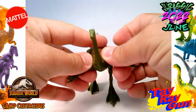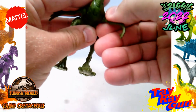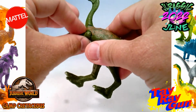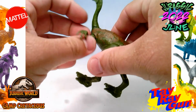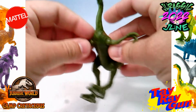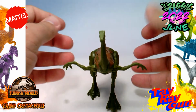We do have some ball hinge joints here for the arms. And this one appears a little stiff. The arms are gummy, which is not unusual, but this particular hinge up here is very stiff for this arm. You can pull the arms out the side like this, so it can go, "What's up, bro?"